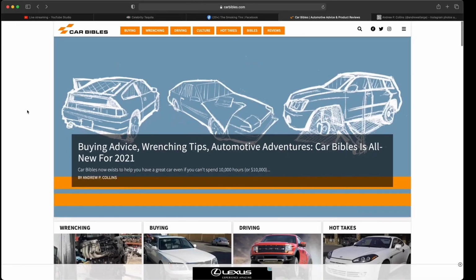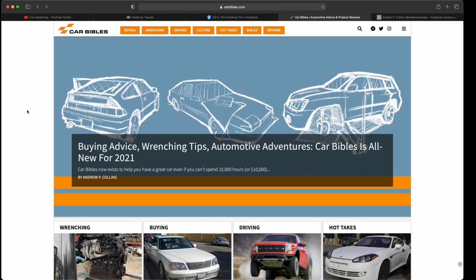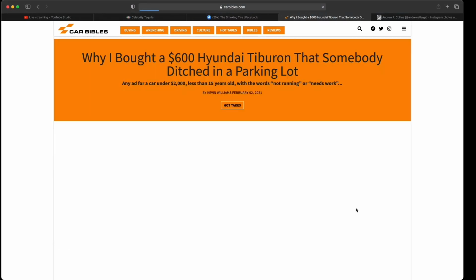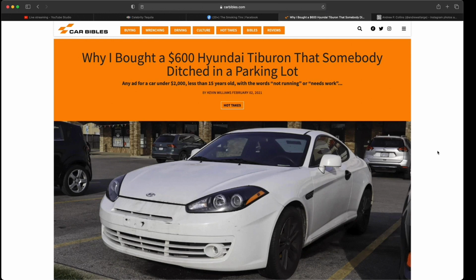And then the illustrations, those car drawings, are by this dude, Kevin Williams, who's out in Ohio. He's got a very cool, artistic way of looking at things, and he's been applying his aesthetic to the site. I like the Jeep up on a jack. He's big on these flip car ventures where he'll buy a $500 or $600 Honda Tiburon.